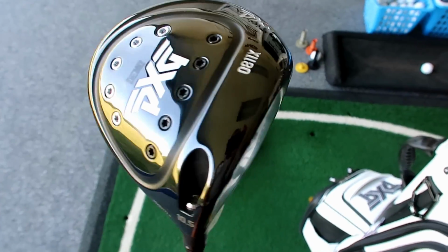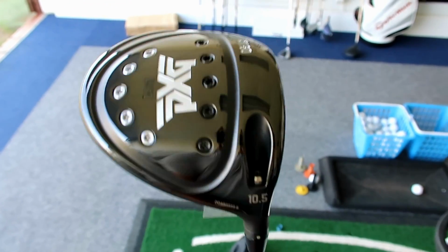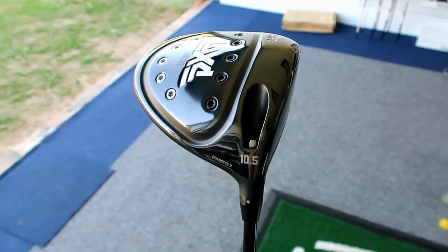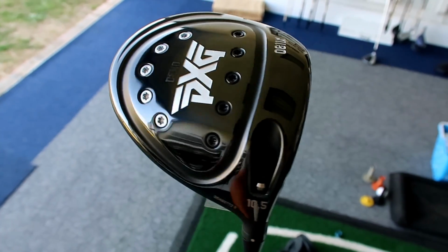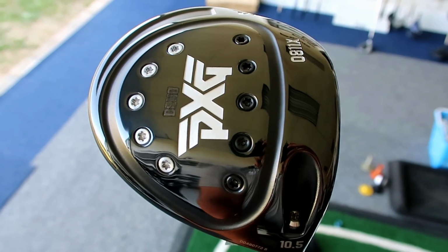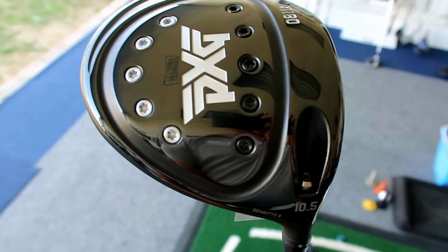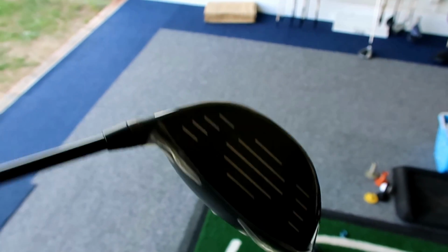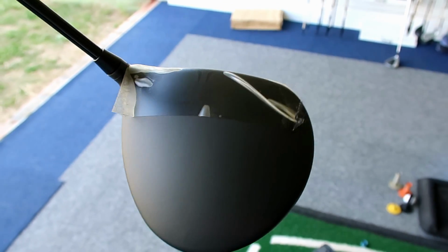Okay. 0811X PXG driver. This is something that I used the other day in my other video, so if you haven't seen that, go and check out where I sprayed 5 drives off the 18th. Go and see how poorly I can hit it. Anyway, £800 plus. All these weights are interchangeable. They've got a polymer in the back of this head as well to give a slightly higher ball speed. You can change these settings however you like. They're all tungsten weights, and it's very interesting what they can do in terms of swing weighting, making sure that the club face closes or doesn't close depending on where you're hitting it.